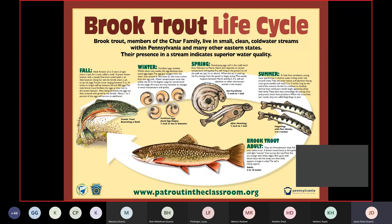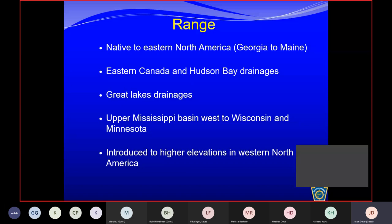So next, I know I've talked a little bit about the range of Brook Trout, but we can talk about this in a little more detail. Brook Trout are the only native inland trout species here in Eastern North America. Here in the U.S., the Brook Trout occur from northern Georgia all the way up through Maine, following the Appalachian Mountain chain. They also have a pretty broad distribution as you get up into eastern Canada and the Hudson Bay drainages.